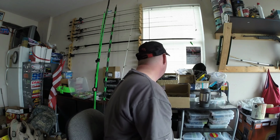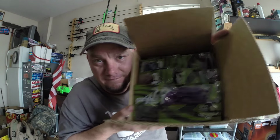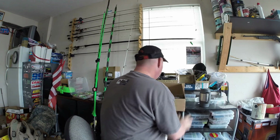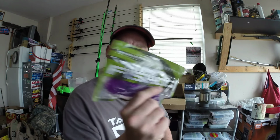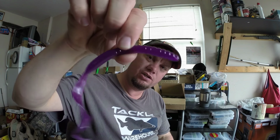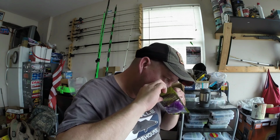So, look at that, can you see that? I wanted to check them out. So what I got here is a pack of worms. Nice little purple worm there. Look at that. That's a good looking worm. Doesn't really have much of a scent. Yeah, it does kind of have a scent, but not like a real strong scent. I don't know what they're using, but pretty nice looking worm.